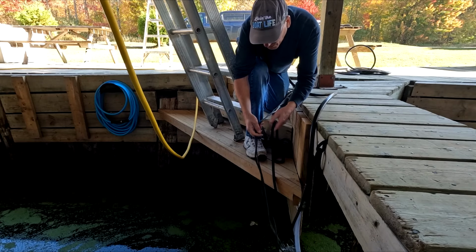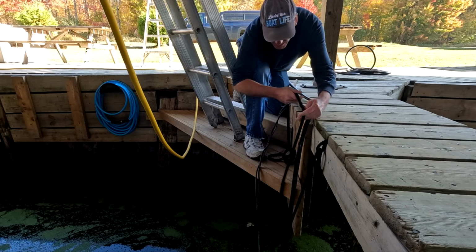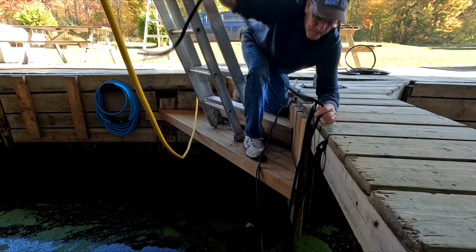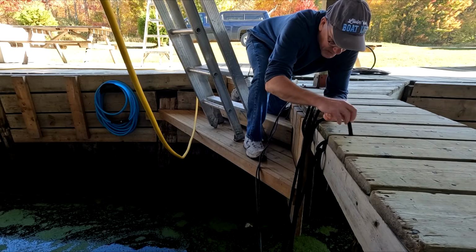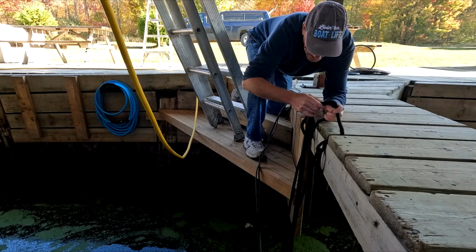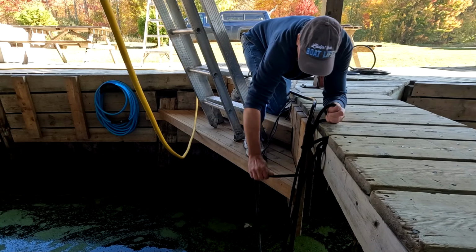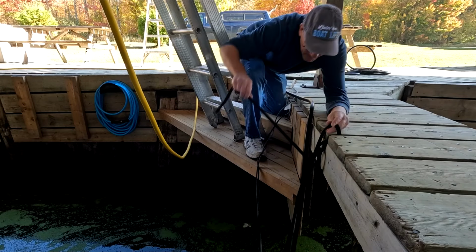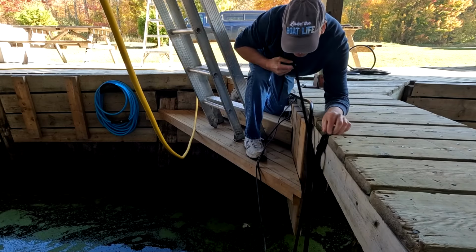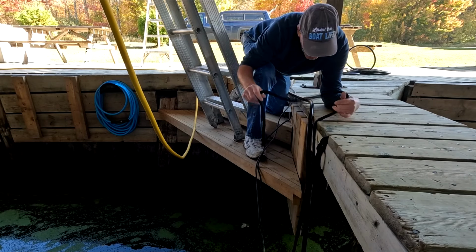If my theory works, secure this dock line. Why don't you call it a rope, Paul? Because it's not a rope. Actually, in this case, you can call it a rope. If it's on the dock, it's a rope. If it's on your boat, it's a line. This is how I learned that. Okay, so that is in a groovy position right there.